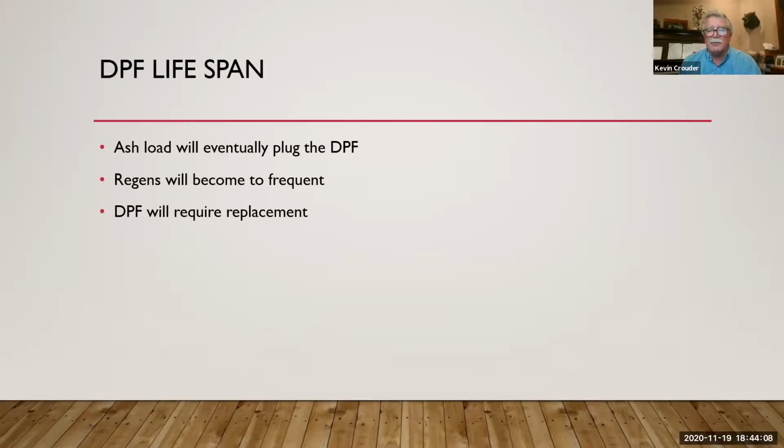I will have to replace one when something went wrong and it didn't regen properly and it clogged up, but that's clogged with soot, not ash. So they do have a lifespan. I don't know what that is, and it really is just going to depend upon the vehicle and everything.